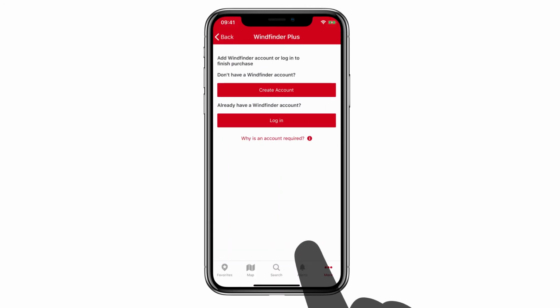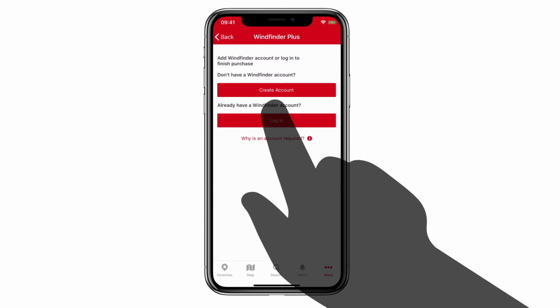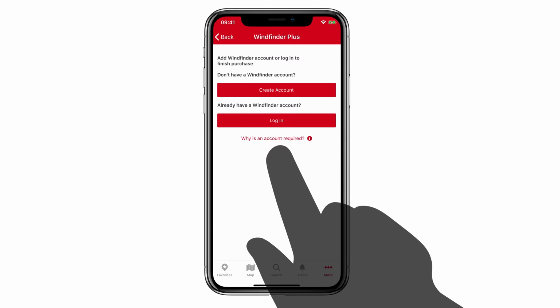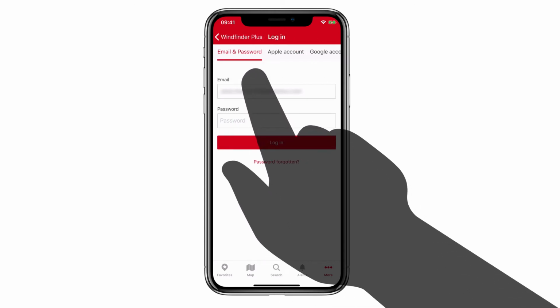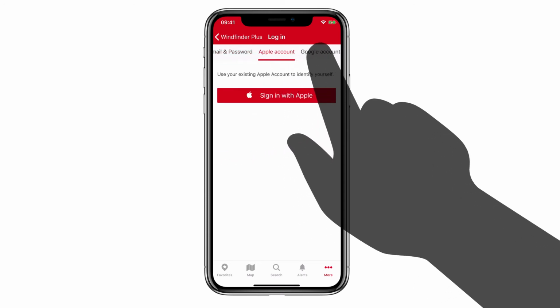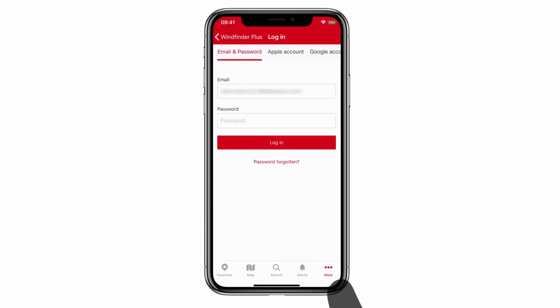If you do not have a Windfinder account yet, please create an account. You need the account to get the wind alerts. That's why it's obligatory. See more details about the account at the info button below the login. You can sign up with email and password, your Google or Apple account. If you already have an account, please log in to your Windfinder account.